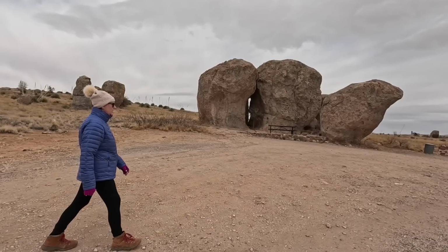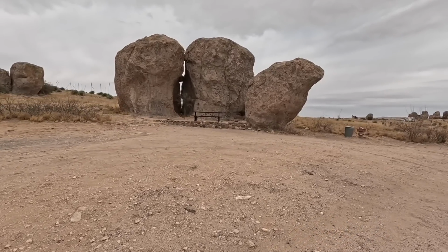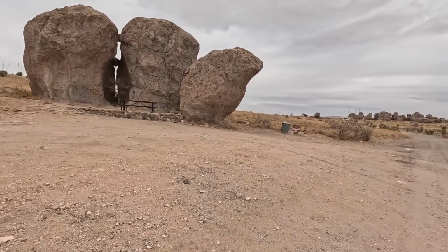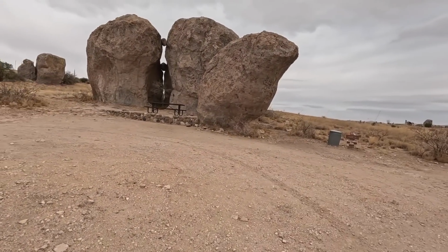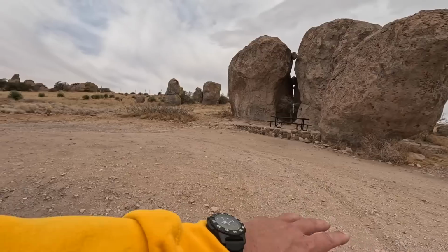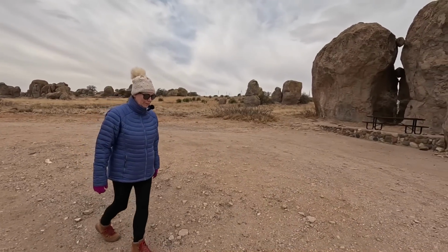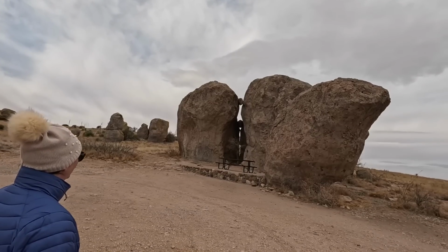All right, so this is 14, Gemini. I think it looks pretty good for an RV. It is right next to the road, but you have a pretty good area in here for a pretty good size RV. I would feel confident with ours in here being able to get leveled up. Agreed. Look at the rocks stuck between the big rocks. Oh, yeah. That's cool.